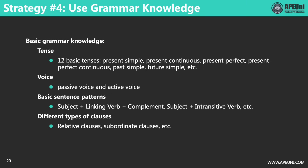There is some basic grammar knowledge that you have to know for the PTE exam. It includes tense, voice, basic sentence patterns, and different types of clauses. There are 12 basic tenses in English, including present simple, present continuous, present perfect continuous, past simple, future simple, and so on, and two types of voices, which are passive voice and active voice. Basic sentence patterns are the simplest sentence patterns in English, such as a subject plus a linking verb plus complement. In our previous blank, patients remained conscious is exactly this pattern, or subject plus an intransitive verb, and so on.